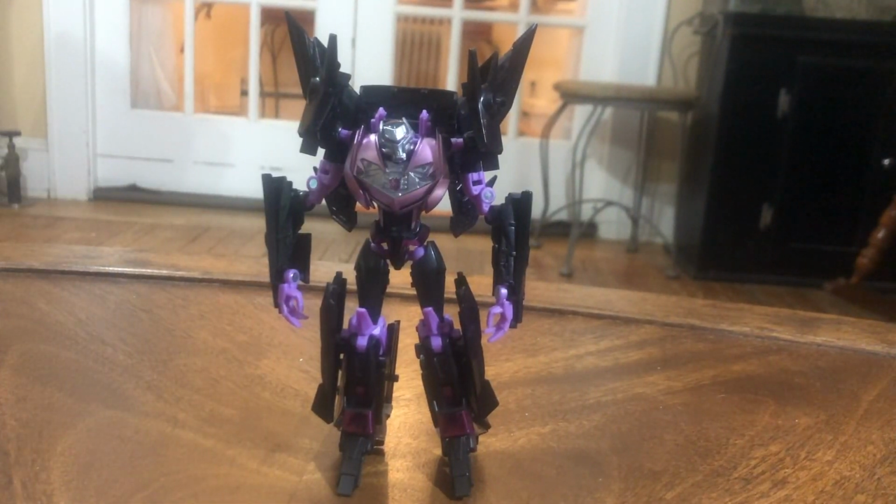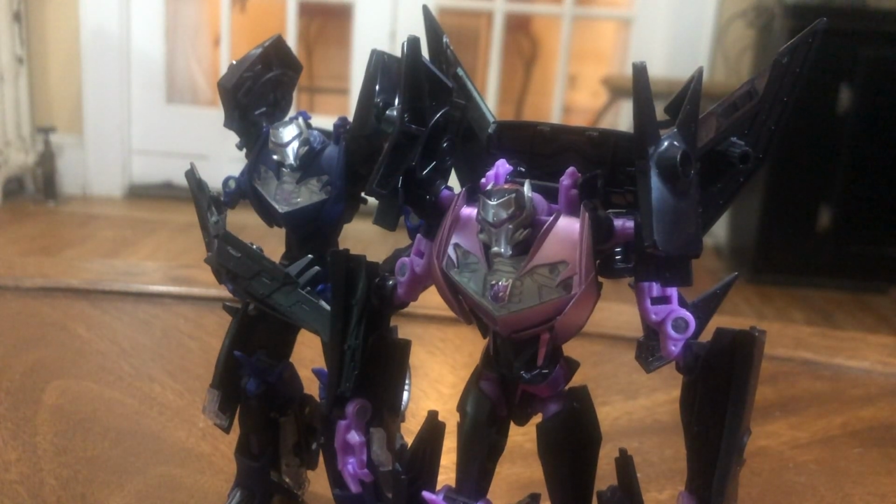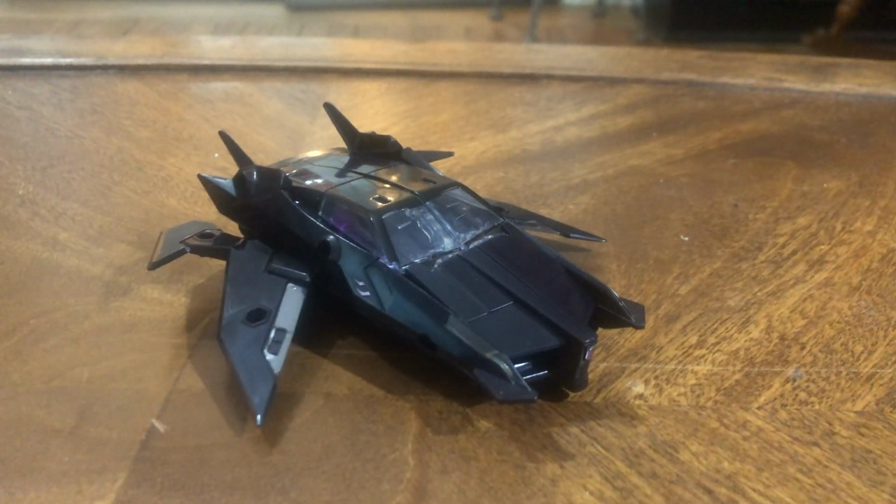And for number 9, I have the Jet Vehicon. Now, I could say that this figure was more on the bad side because you have to buy a Breakdown with it, but Breakdown is decent too. So I'm putting just the Jet Vehicon mainly because that was the reason I bought the set. I've always wanted the Jet Vehicon. I did not know he was that rare beforehand.